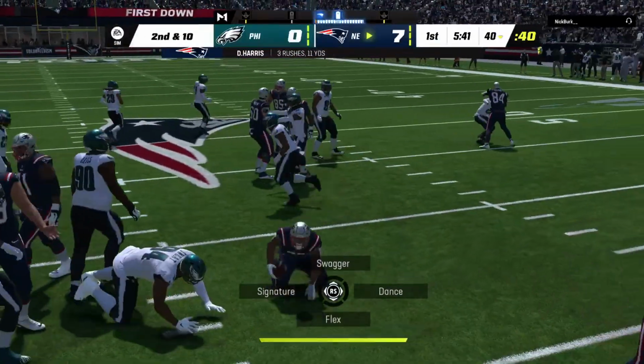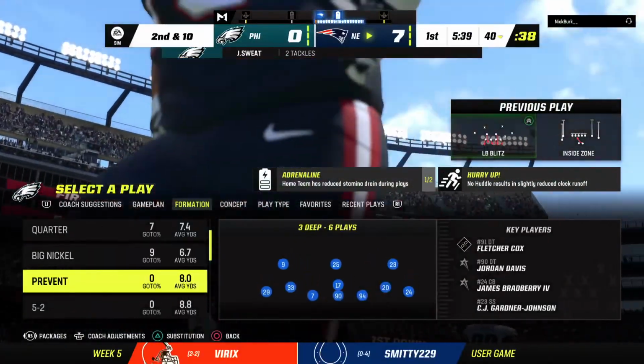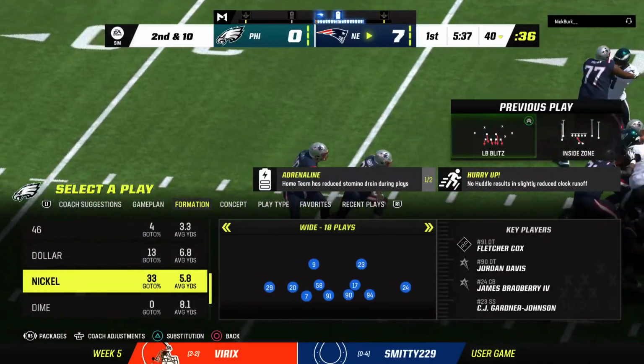And running room scarce here. He's going to be stopped in his tracks at the line of scrimmage. It was Josh Sweat who got him down on the defensive side.